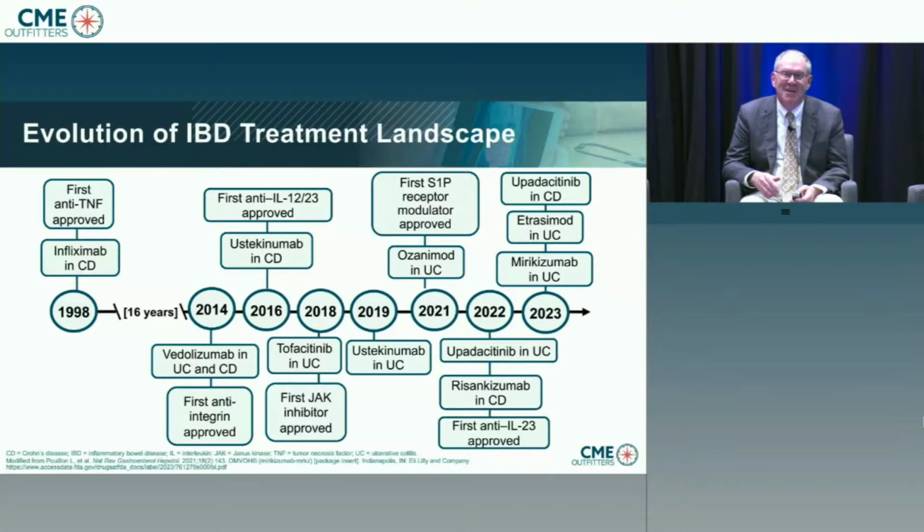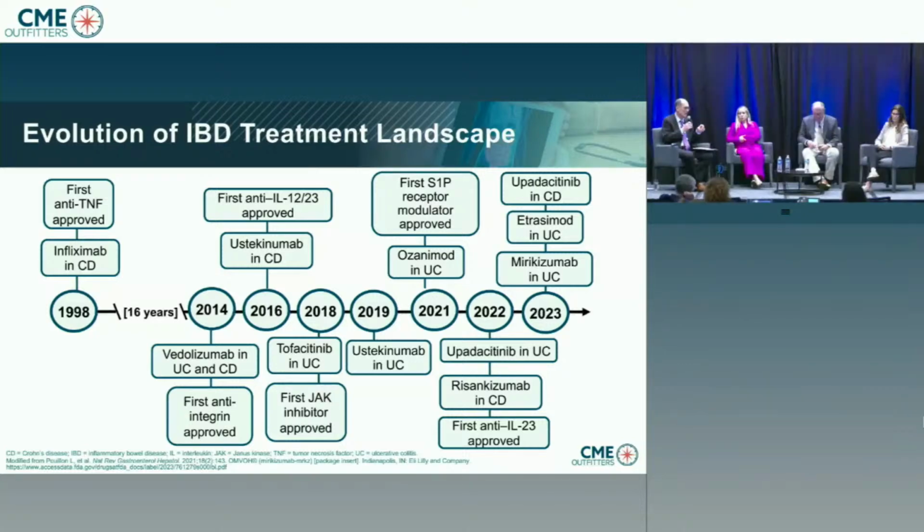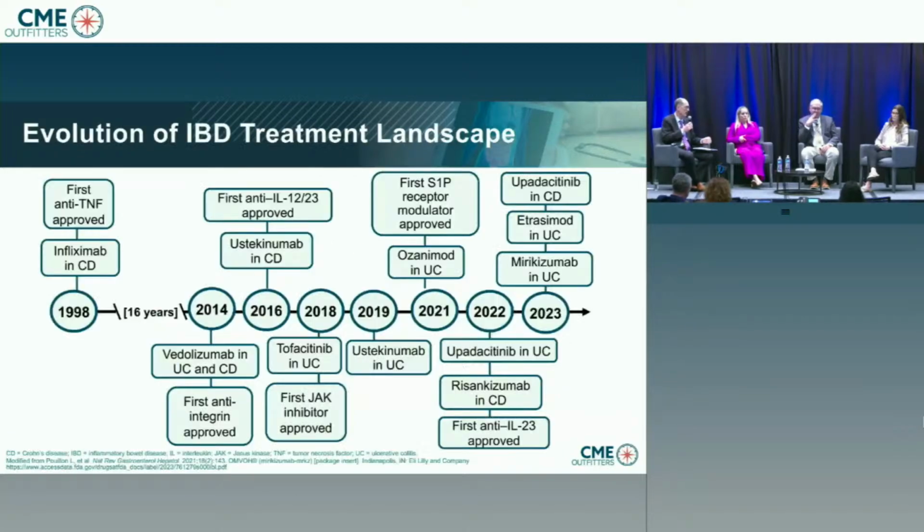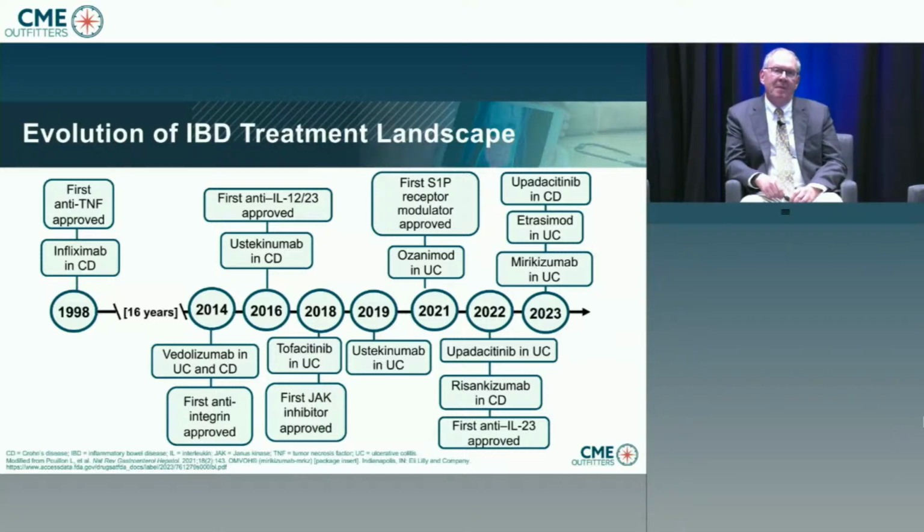And then Ed, before you go on, just go back a slide. I know Angelina will go through this, but just for the audience, what are the two IL-23s approved now, and what is their indication, just to clarify that? I know it's on the slide. Yeah, so risankizumab is approved for Crohn's disease, and mirikizumab is approved for ulcerative colitis.